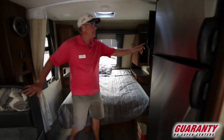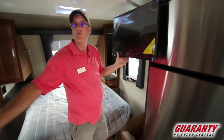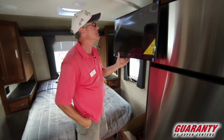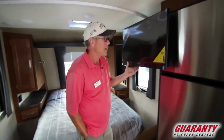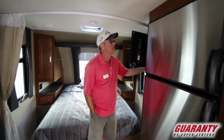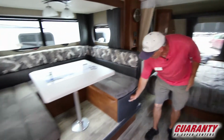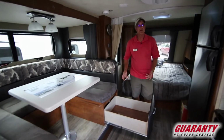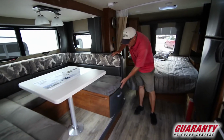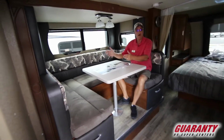You also have a TV that will rotate around here to be seen in the booth living area, and it's an LED TV, so you can be out there off the grid and not hooked up to power and watch some TV, maybe watch your favorite video. You also have this space here in the drawers, which are going to be pretty nice and easy to access for pots and pans. That's on both sides. You also have a nice big deep booth. That means you can sit quite a few people around it comfortably.